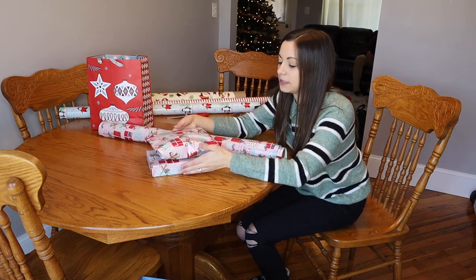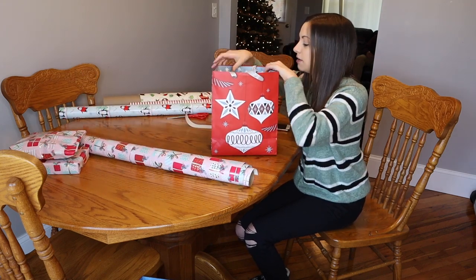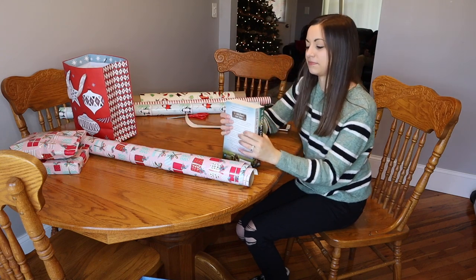Brynn's two presents are wrapped, and I'll know that these are hers because of the wrapping paper that I used. And now I'm going to add some tissue paper to my sister's gift, and I think I'm going to wrap her two books, and then I will put them back in the bag so she has something to open.